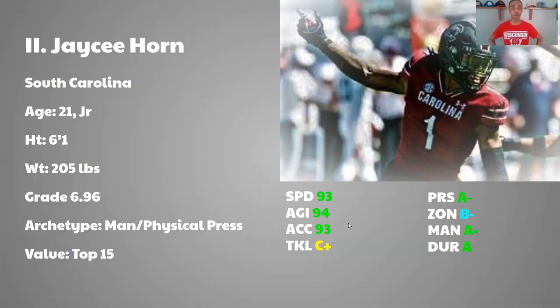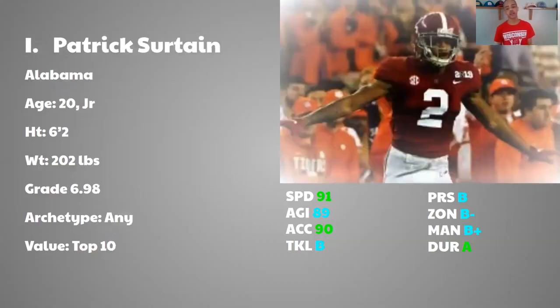I think if Denver, the Broncos, were like, hey, you know what? Screw Patrick Surtain, we really like J.C. Horn. I think that's fine. I think J.C. Horn is a really interesting cornerback prospect, and I love him a lot. Number 1 is Patrick Surtain.